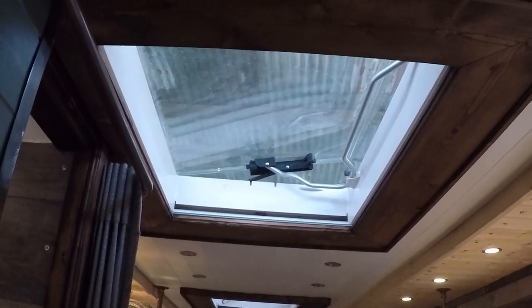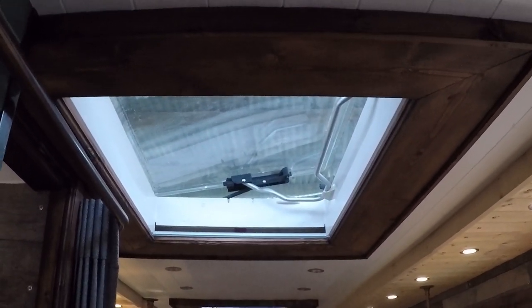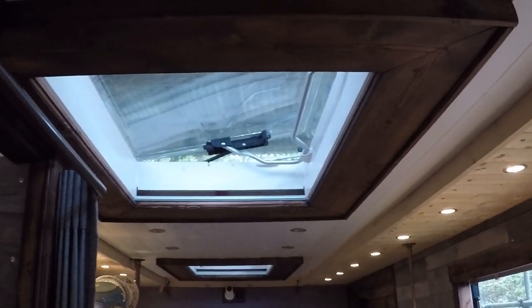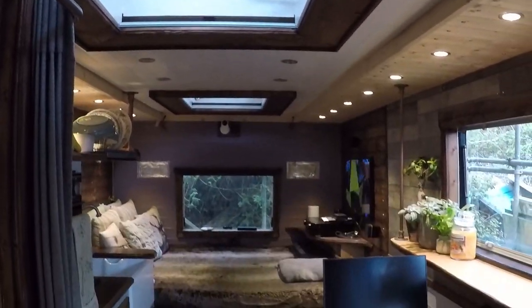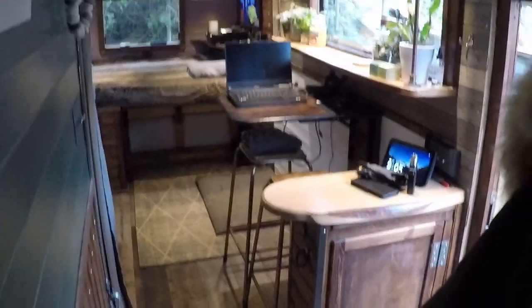moisture-free environment in here, as it is a tiny house, and there is essentially three people living in here, really, because the dog weighs more than my girlfriend does. And yeah, it's really home now, bar the finishing touches, and anything we decide to rejig.